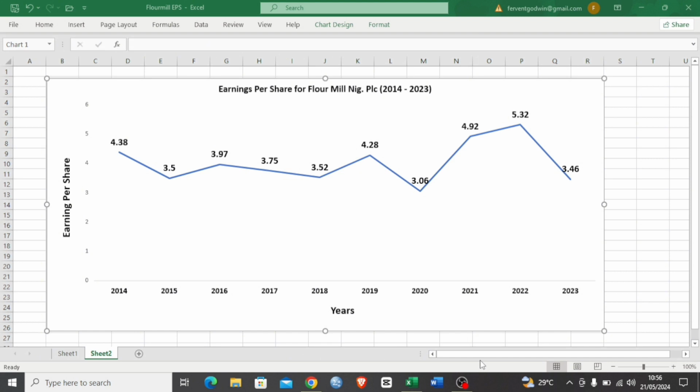Today we'll be looking at the earnings per share for Flour Mill Nigeria PLC from 2014 to 2023. That's a space of 10 years. Flour Mill is basically a food company. They are one of the largest distributors of food in Nigeria. Let's check some pictures here.